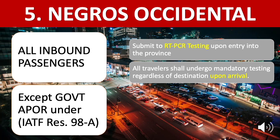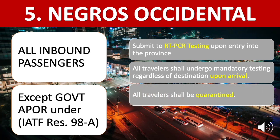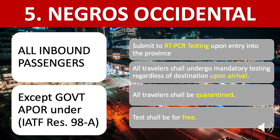So RT-PCR test will be the mandatory testing to be implemented, and all travelers shall be quarantined until their negative test results are released by DOH accredited molecular laboratories. COVID-19 swab tests and quarantine shall be for free at the expense of the provincial government of Negros Occidental. So that is the rule for all inbound passengers except government APOR, based on the provisions of the IATF Resolution 98-A.